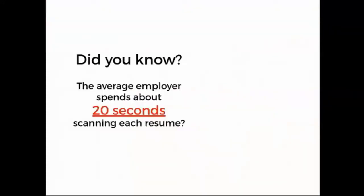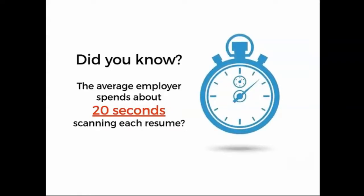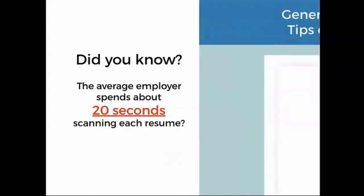Here's a fun fact. Most employers don't spend very much time looking over your resume. At most, they will spend 20 to 30 seconds, but it is not uncommon for them to spend less than 10 seconds reading over your resume. With that being said, it is crucial for your resume to be concise and organized.